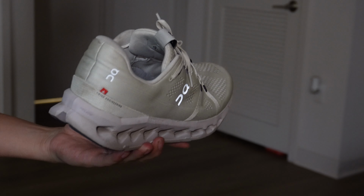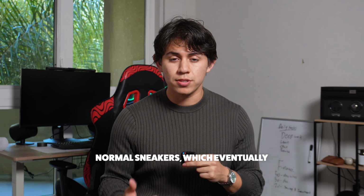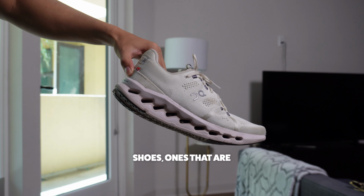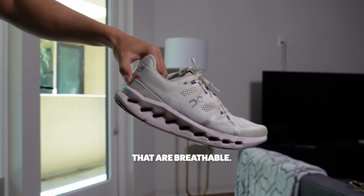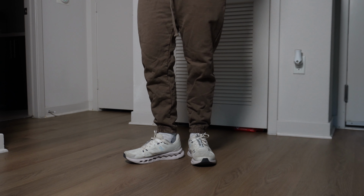But also in general, summer is the time to be going out, hanging out with friends, and just enjoying the good weather. So whenever you're going out, instead of just wearing normal sneakers, which eventually are going to tire out your feet, get a pair of comfortable shoes, ones that are not too heavy, ones that are breathable, ones that are really cushiony, to make sure that you not only look good, but you're staying comfortable throughout the entire day.